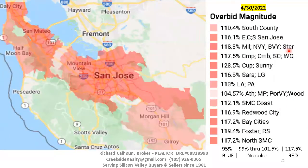Here is the distribution, single family homes only. So again, the numbers are higher at 117 and a half. You're saturated red. There's an awful lot of red. There's some pink down here in Morgan Hill, and that's at 110%. Pink up here in Los Altos, Palo Alto at 113, almost white in the expensive areas at 104 and a half. The coast is pink at 112. So again, the concept is the same. The higher the frequency magnitude of overbidding, the redder the color, the less, the pinker the color.